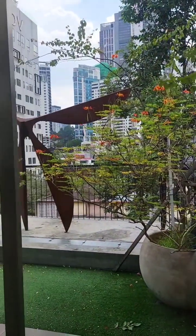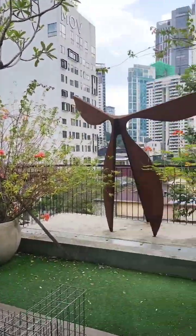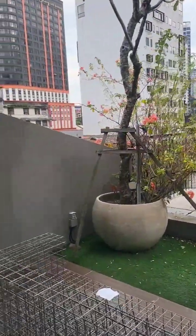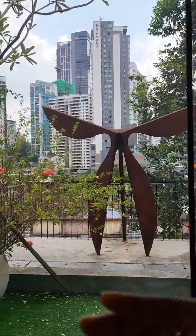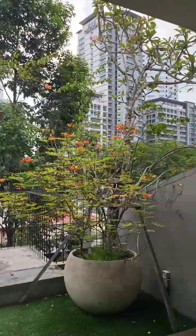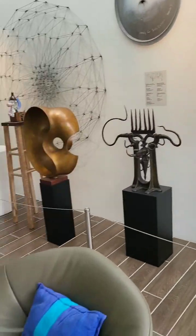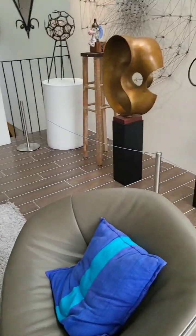Then this is by Abdul Mutailib Musa, Wing It, 2021, Cortin Steel. That is a beautiful piece. Wing It. Take an angel by the wings, time to tell him everything. That is a vibe I'm getting. That is a song by Sia. And then you can get the background, the beautiful background of Malaysia, Kuala Lumpur. And then there's a sitting area here. You can sit and relax.